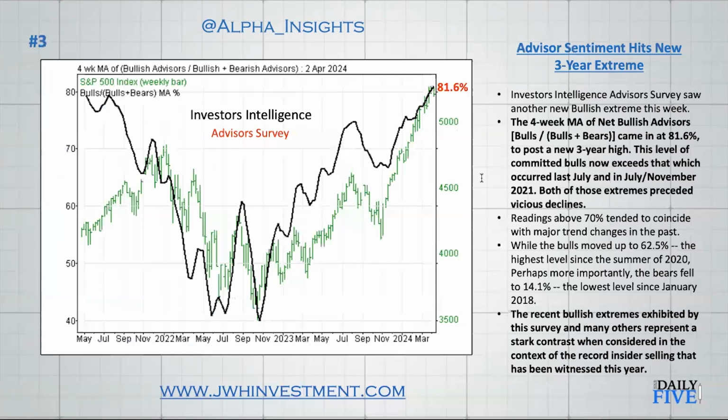Chart number 3. We know that we're in the clouds because advisor sentiment just hit a new 3-year extreme. This is the Investors Intelligence Advisor Survey. John Gray has been doing this for over 40 years. He reads hundreds and hundreds of advisor newsletters and research reports. These advisors are people like ourselves. In fact, my opinion is included in this survey. And what John does is he takes a 4-week moving average of those responses, and he creates an index for that.